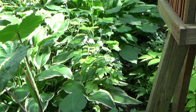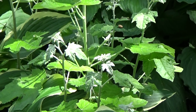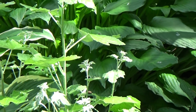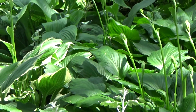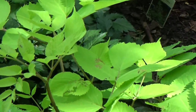Again, this right in here, I don't know if I can focus, that belongs to my tree root. So I've got very shallow roots and it sends up all these shoots, so it's a constant battle to keep these trimmed. I have to get in here and trim my hostas. Again, I grow my hostas for the foliage and not the flowers. Some I do, depending on size.